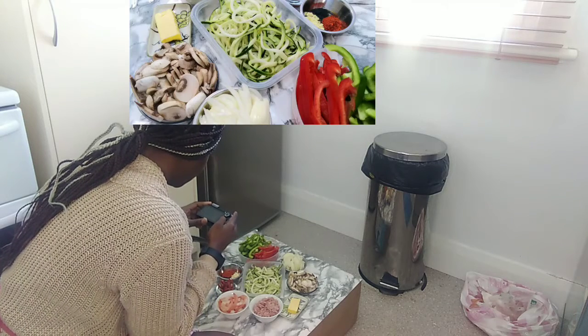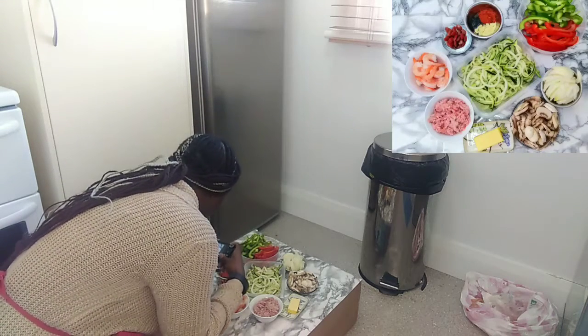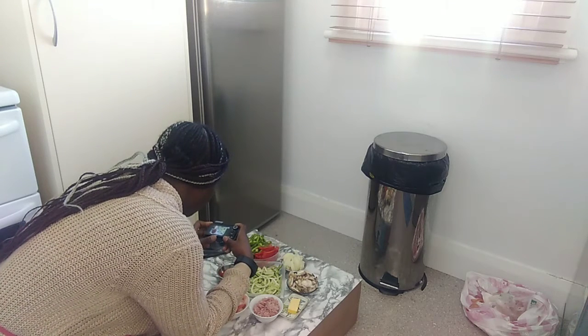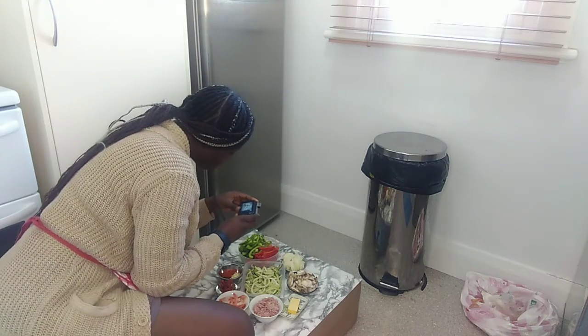This is really important, because on my blog, if you notice, I always have a picture of what everything looks like first, the ingredients, before I separate the ingredients into what they become later. So this is just me taking more pictures again.